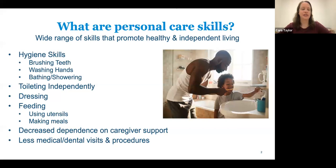So this could be brushing teeth, washing your hands, bathing and showering, toileting independently, which is the majority of what I'll be talking about today, dressing and undressing in order to be a part of the community. Feeding can be considered a personal care skill, which includes feeding with utensils, as well as making your own meals.